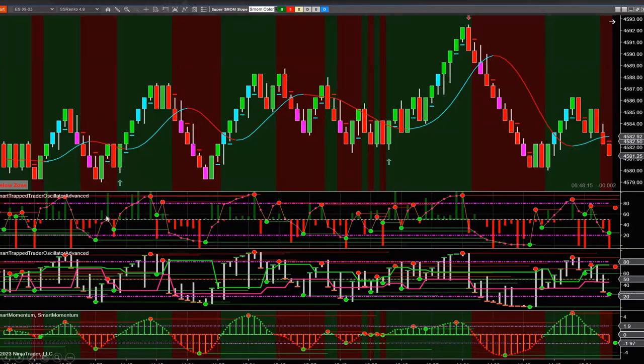This big green bar sticking up says there's a ton of buying here. This red one says there's more than 2-to-1 selling. Well, who's going to win? Well, we see our smart breakpoint lead out here. So that's going to win. Okay, this rocket. And I have a new signal.